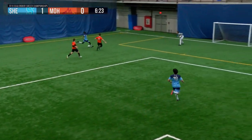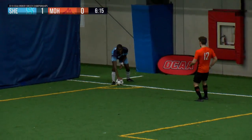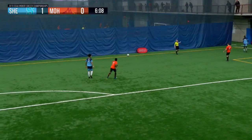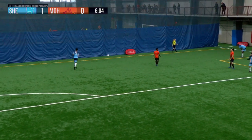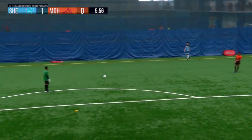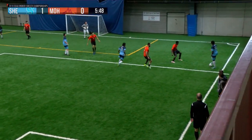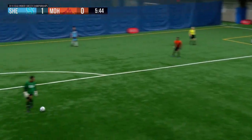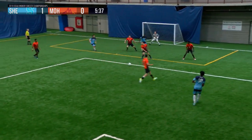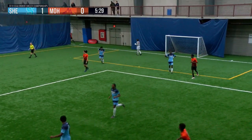Good chance now for Sheridan. Open break, good blast. And that's turned away. Sheridan applying that pressure. Out of bounds, Mohawk ball.